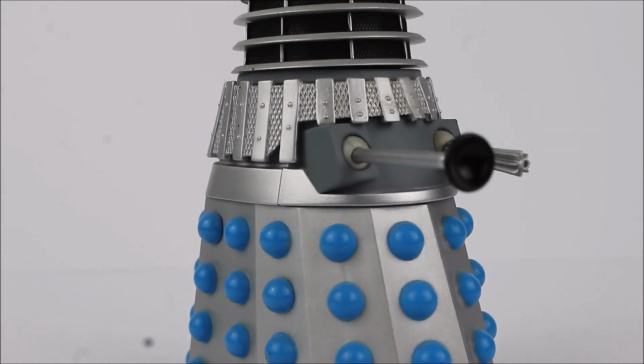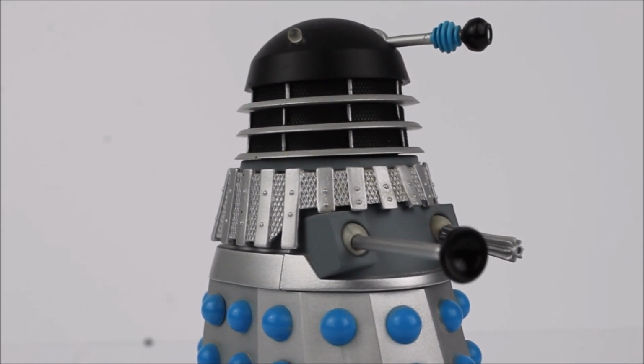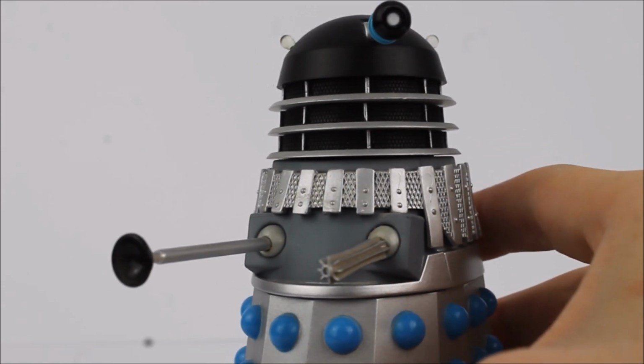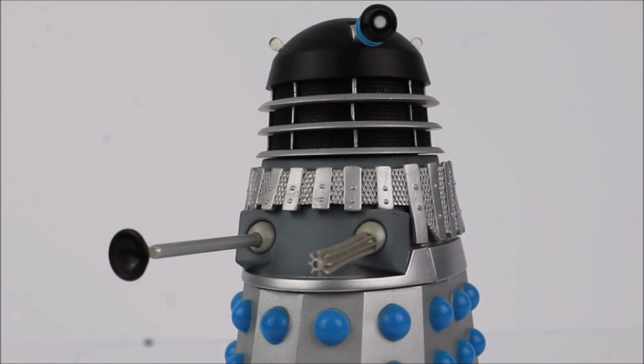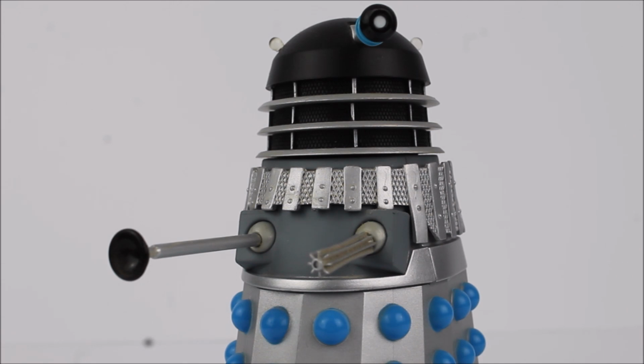And of course, the most noticeable difference at the very top, this time around your standard silver dome has of course been replaced by a glossy black dome. This Dalek did see a later re-release in 2013 as a part of the 50th anniversary Toys R Us exclusive sets. However, the ear bulbs were of course converted to the later larger yellow designs.